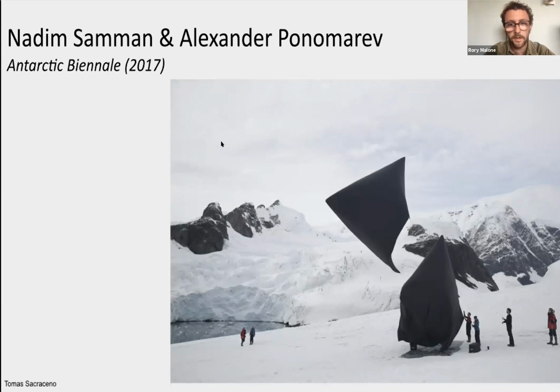But in this case, Ponomarev set up the Antarctic Pavilion as a transnational space where people from various countries could come and represent Antarctica, artistically highlighting the importance it holds on the international stage. So knowing this background, it's almost obvious to see why he would go on to make an Antarctic Biennale.